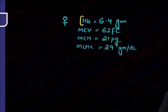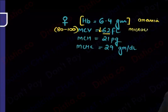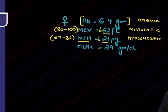Firstly, is it a case of anemia? Yes. This tells me that anemia is definitely there. But microcytic, hypochromic. So MCV of 80 to 100 was normal. 62 means it is less. This is a microcytic anemia. When I say MCH was 27 to 32, here MCH is coming out to be less. So this is hypochromic. What kind of anemia is it? This is a case of microcytic hypochromic anemia.